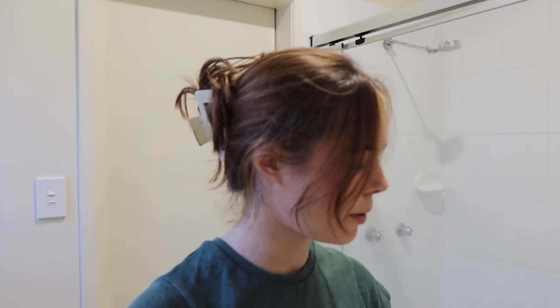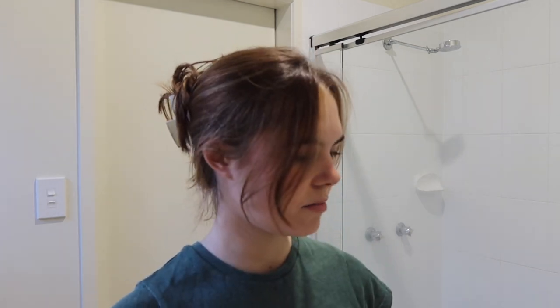And then for lip, I'm using a NARS lipstick. It's one of the Air Matte ones. It's pretty nude because I didn't want to do a really bold lipstick and a really bold dress. Sometimes it can be a little much. Okay.